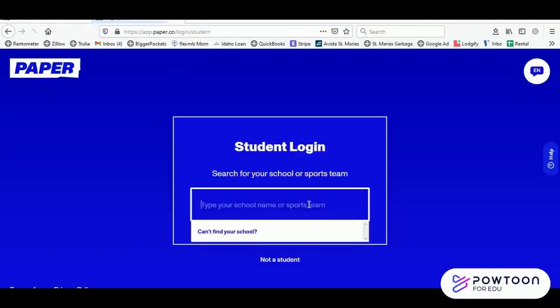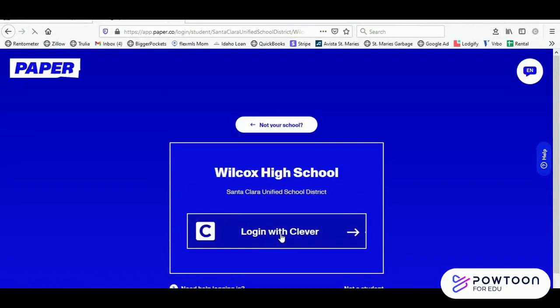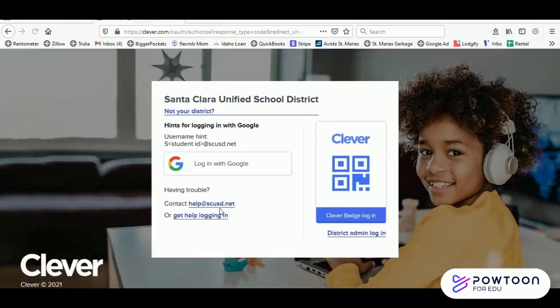Then log in on the far right, find Wilcox High School. Then you'll log in with Clever. From there, find Wilcox again, and then log in with your Google Gmail account.